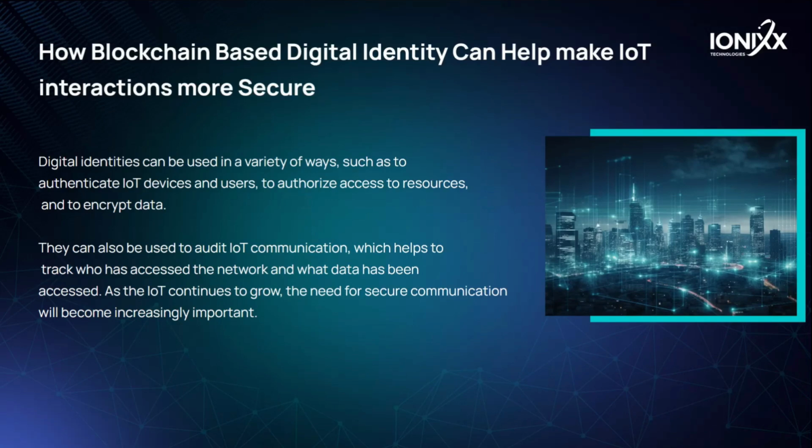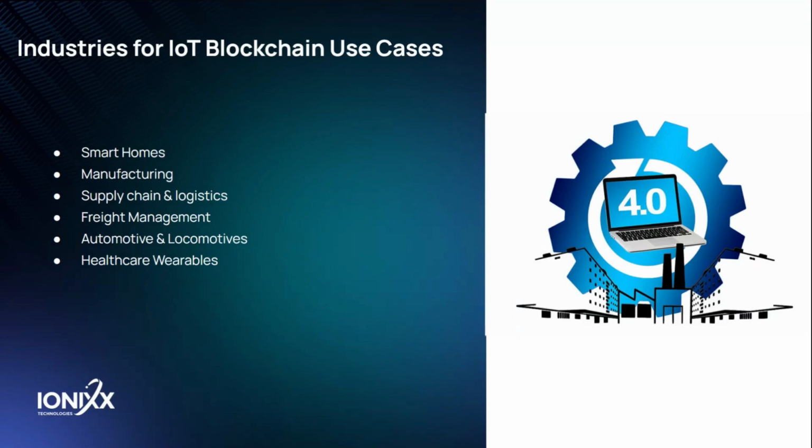So I believe we covered this slide. Industries for IoT blockchain use cases: smart homes, manufacturing, supply chain logistics, freight management, automotives and locomotives, healthcare, wearables. These are all just examples of devices that are making life easier, that are making processes easier, because they're inputting data and then processing it or doing something with it and outputting their findings. In some cases, they're just saving that data and moving forward. But essentially, they're all at risk of being hacked, or being used for unauthorized purposes by external hackers or users.